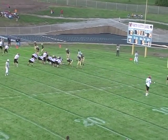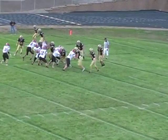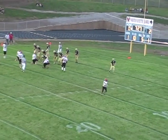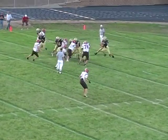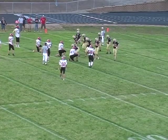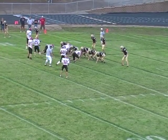Fourth and goal from the 5-yard line. Ball is towards the left half. Pass to the end zone. Hawks take over on the 5-yard line. We're on the right half. You got second down and 7. Ball's at about the 7 or 8-yard line, right half.